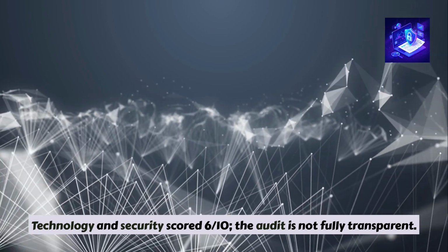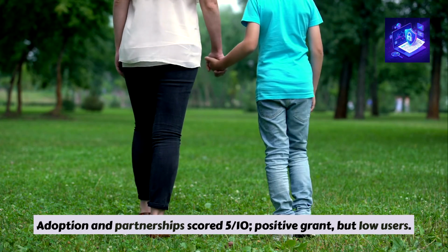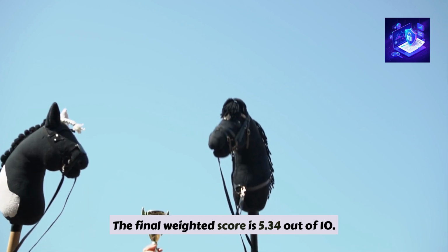The audit is not fully transparent. Adoption and partnerships scored 5/10. Positive grant, but low users. The final weighted score is 5.34 out of 10.